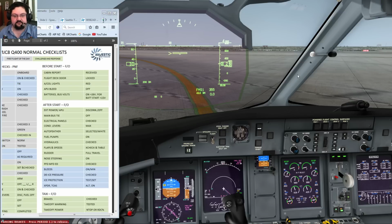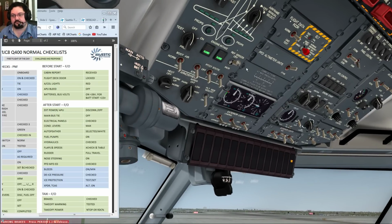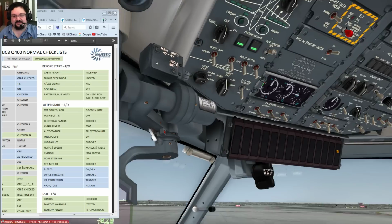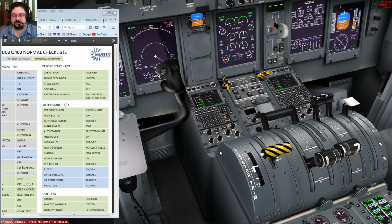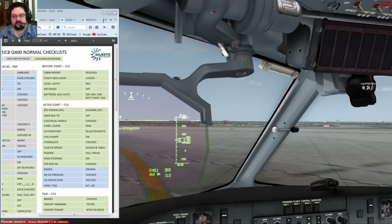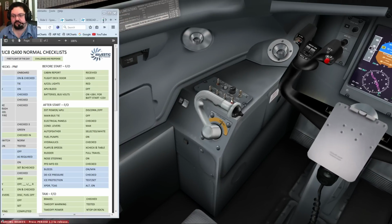Time to do a checklist. APU power off. Cool. Main bus tie off. Cool. Electrical panels checked. Engine levers maximum. Autofeather is white. Fuel pumps are on. Hydraulics checked. Flaps. Will be flap 5 for the departure. Rudder's been checked. Nose wheel steering can go on.